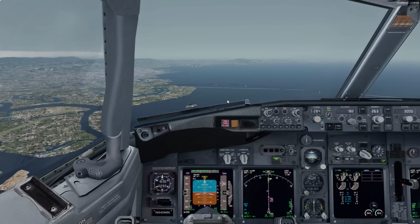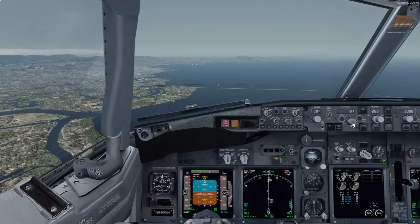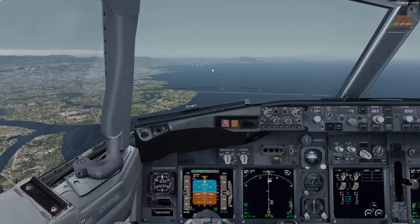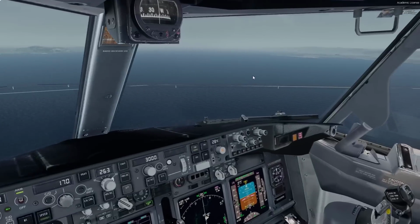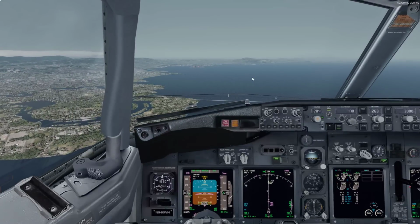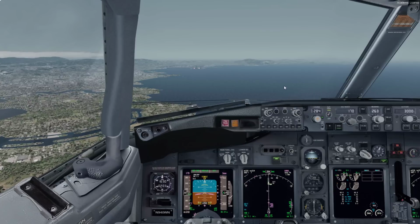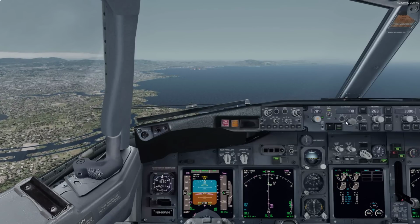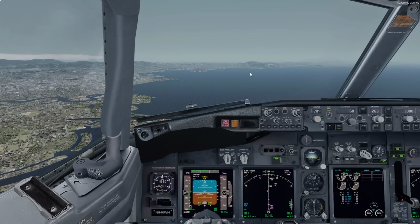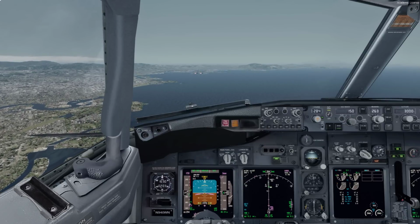Okie dokie. We are on the RLS. Bring that speed down to like 170, I'd say. That bridge is a bit glitched, I think. Okie dokie, let's go bring the gear down. Let's produce a bit more drag. Okay, let's go 150. Flaps 15. Flaps 10, sorry, flaps 15.